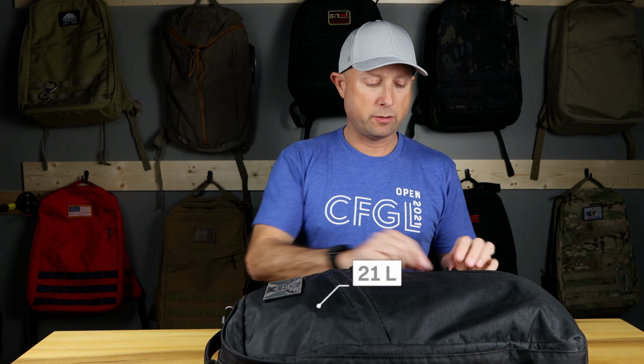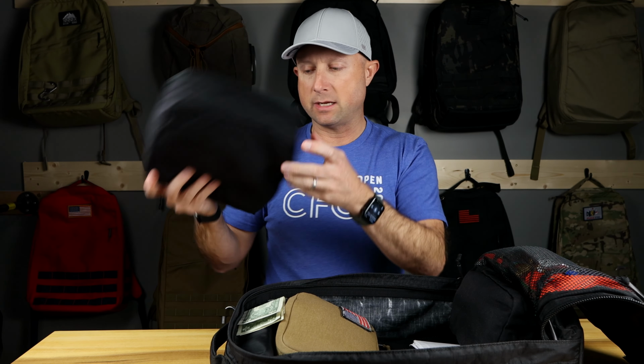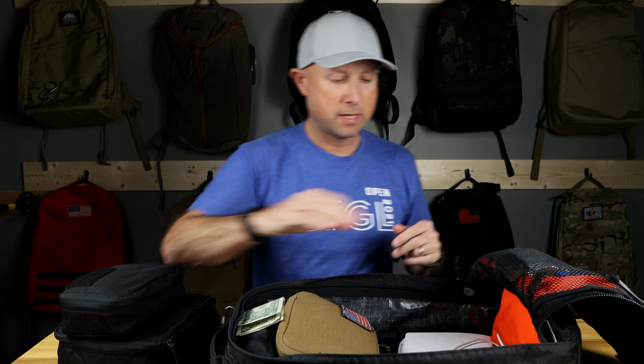So this is the GR1. I've got an everyday carry mode. And so, how do I carry this bag in everyday carry mode? I also have a couple of extra items in here, a couple of packing cubes. Actually, these are the shadow pockets by GORUCK, just to give it a little more rigidity and for it to stand up. Got some loose items in here, cash.